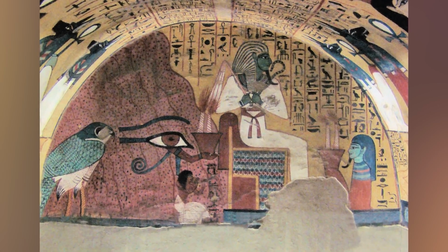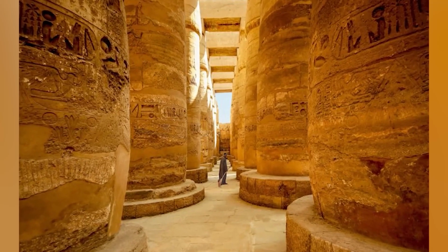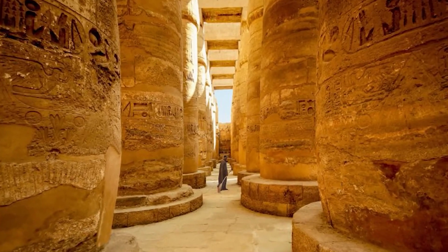Egyptians associate the west with the land of the dead, so that's why they're all over here. The actual slab of granite though, this door, it was found originally far away from its home.